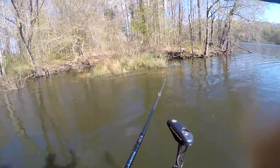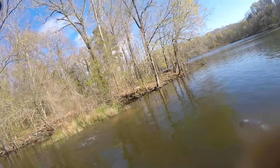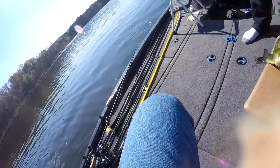This one at first was nothing to do. Now I think I've got a little chemistry figured out on this guy. You got him. Yes. Came over and slurped it. Right on the kitchen mat.